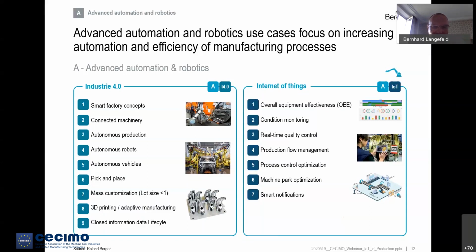Honestly, we have split them here into Internet of Things and Industry 4.0 solutions. But in the end, we have learned that you need to look holistically at the topics. Sometimes you do it via an IoT solution, but sometimes you can do the same thing via a landline, and then it's an Industry 4.0 solution. So in the end, it depends a little on the infrastructure that you have at each site.